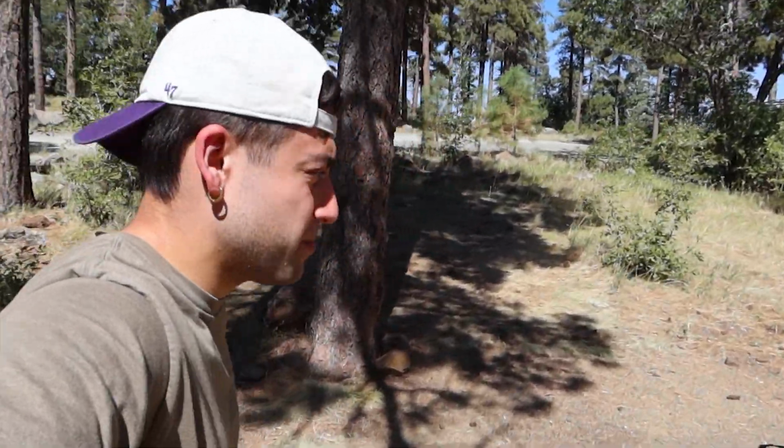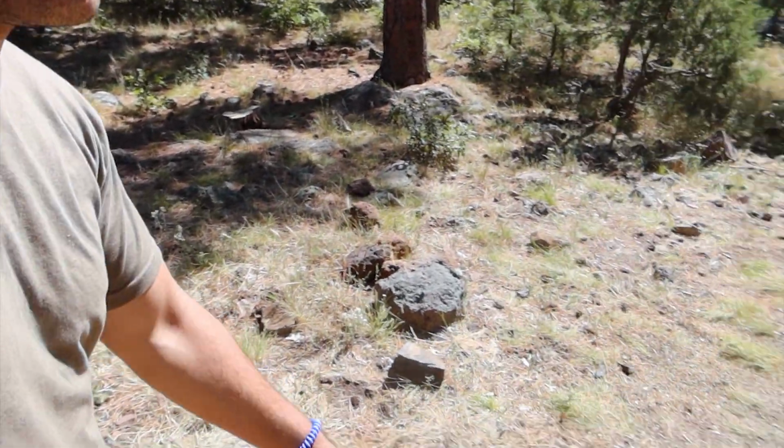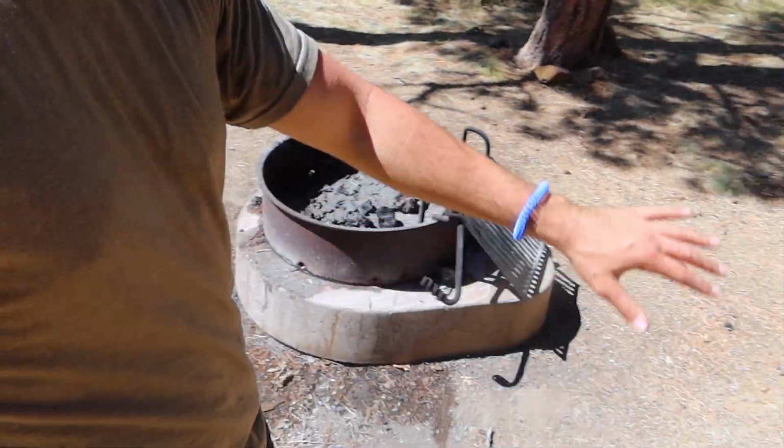Well guys, packed up the whole camp. This is what it looked like before we got here. This was a fun 3-day trip. Fire's still sizzling. This is where our tents were. This is where we had the cornhole. This is where we saw the snake. This is where we had the canopy and all the food and all the chairs around the fire.